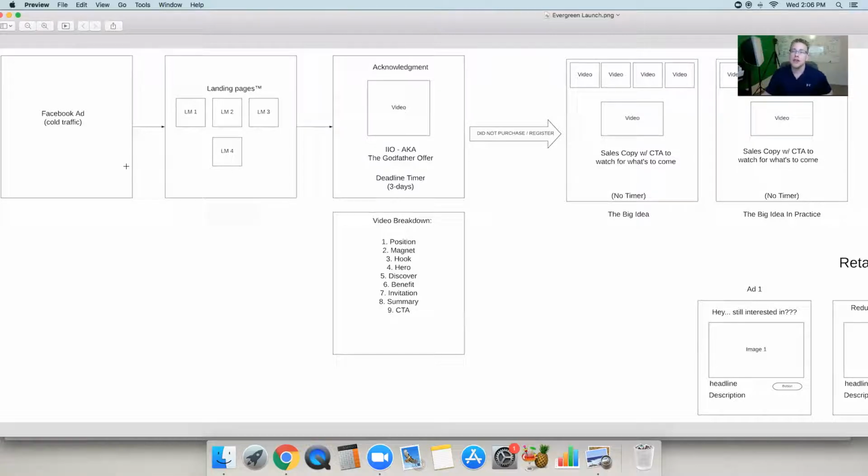Okay. This is the 30,000 foot view. We're talking about from traffic to sale. Okay. This is going to take a few different types of videos, images, landing pages, lead magnets, and a couple of different pages built out inside of your funnel. Not a complex funnel, but it is very powerful. Okay, it's very dynamic. And what we want to do is focus on bringing people in from cold traffic from Facebook, right? Get them to land on your landing pages.